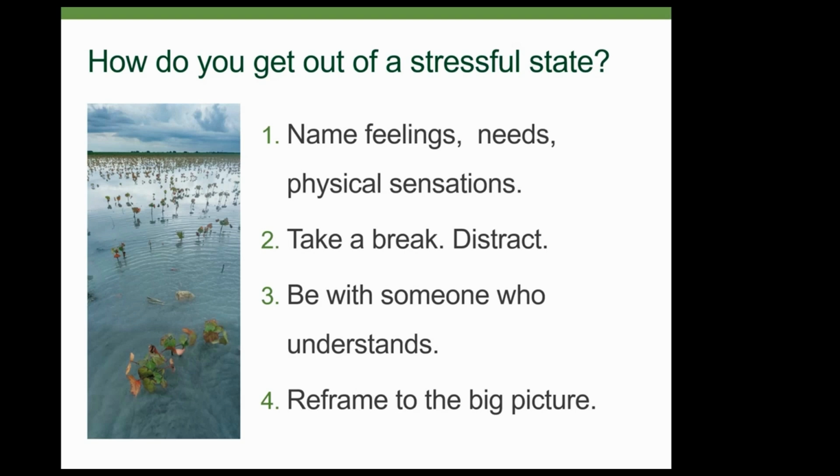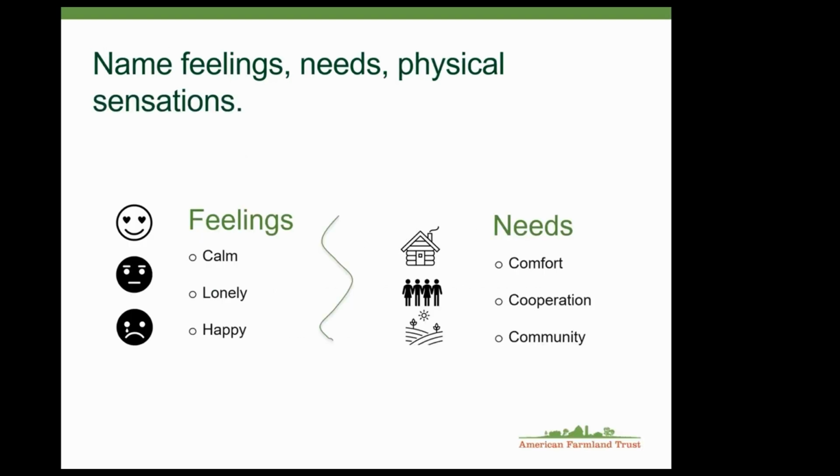And number 4, reframe to the big picture. Details that might be points of tension can feel less heavy when taken in a broader context. Try shifting to look at a bigger context, a career instead of a job, overall health, the impact on family or friends, and not just on yourself or the other person. Let's talk about each of these in a little more detail.